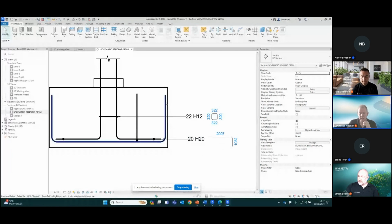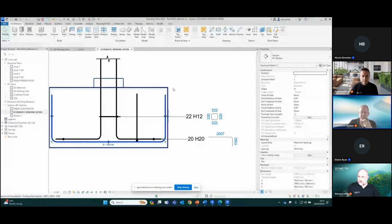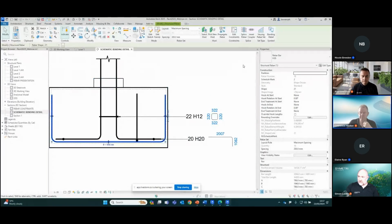I've already got a couple of bending details added in, and I'm just going to now add a new one in to this. So there are a number of ways to actually launch the tool. I can pick the rebar first, and I can go up on the context tab and I can select bending detail.